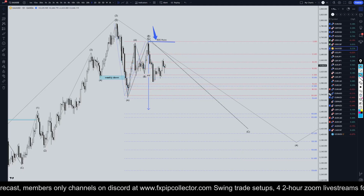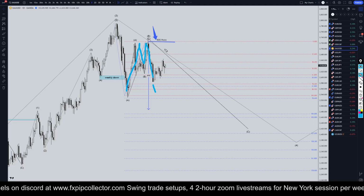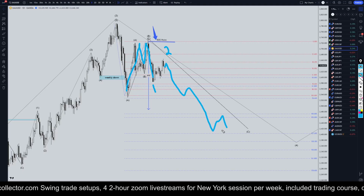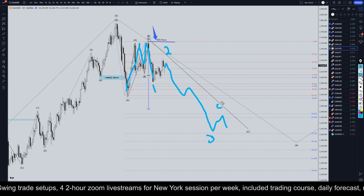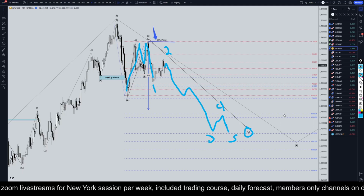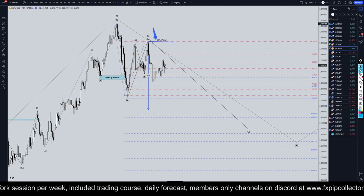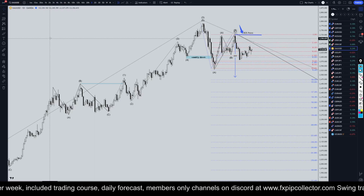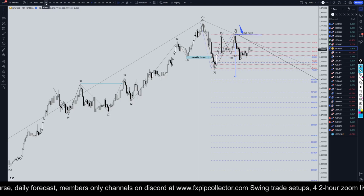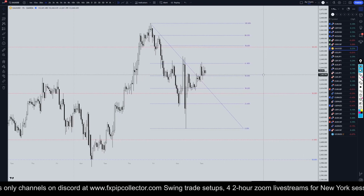Now, the other scenario I have is that this is already 3 waves up, and this is like a wave 1, and this is a wave 2, and it's going to make a lower high and just continue the downtrend from here, and we're already in the 3, the 4, and the 5 of wave C. Both scenarios are definitely possible, so keep an eye out for both. That's very common, especially in Elliott wave terms, to have multiple scenarios. And I believe that you should have multiple scenarios so that way you're not surprised when something doesn't go the way you think it should go.